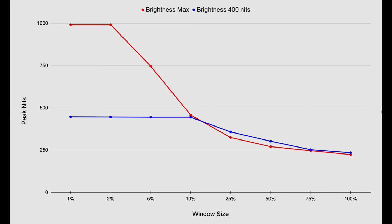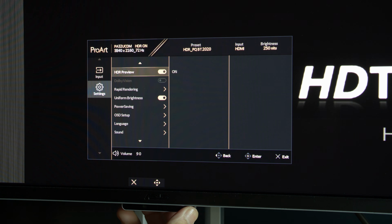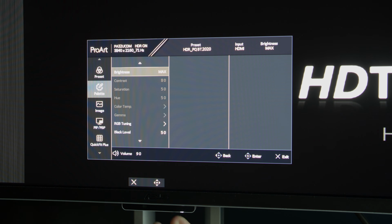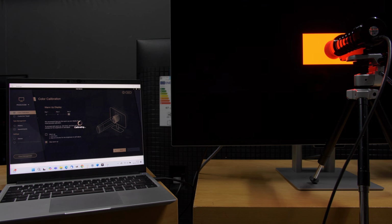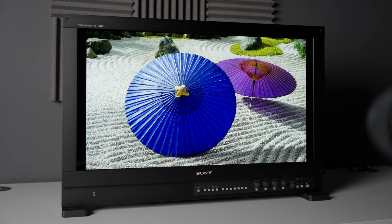Note that like on most OLED monitors, the headline HDR peak brightness figure of 1000 nits was only possible on a 3% window size or smaller, and on the ProArt PA32UCDM, only after manually disabling uniform brightness and increasing brightness to max in a stock HDR picture preset. On a 10% window, HDR peak brightness measured 440 nits after calibration to D65 white point, roughly halving to around 220 nits full fill. In other words, while I can wholeheartedly recommend the PA32UCDM for SDR grading once the monitor has been properly calibrated, you will need to exercise some caution if you plan to use it for HDR grading, since the ABL behavior is more aggressive than what you would find on a dual-layer LCD reference monitor.